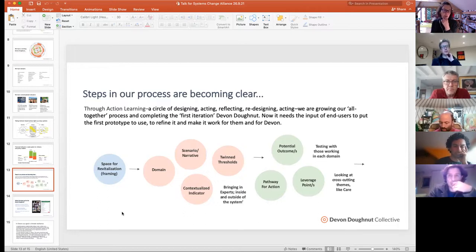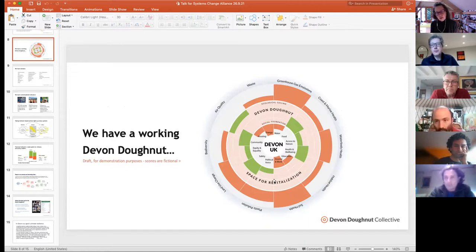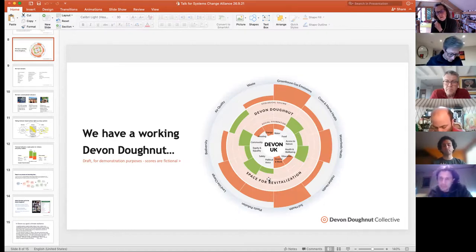So these were the steps in our process. This is how we arrived at the indicators. First of all, as we all do in regenerative design, we thought about the end goal. The end goal is a space for revitalization. If you can reimagine the donut, we go back to this slide here. We've got this space between the two ceilings. You've got the ecological ceiling, you've got the social foundation here in the middle. Kate Raworth doesn't call it the space for revitalization, but that's what we've named it. So we want to work into that space. We want to be able to measure gains arriving in that space.